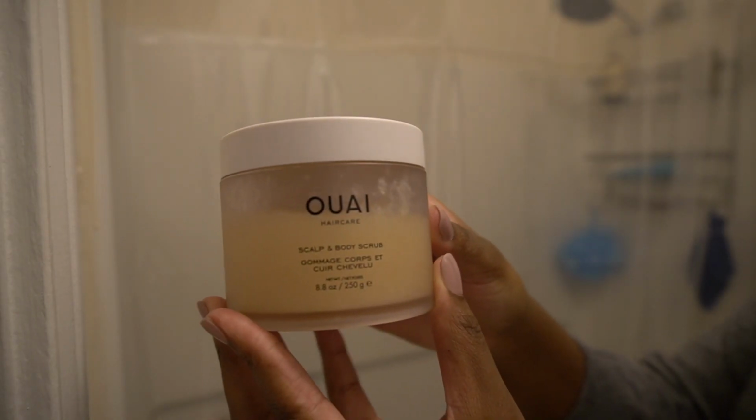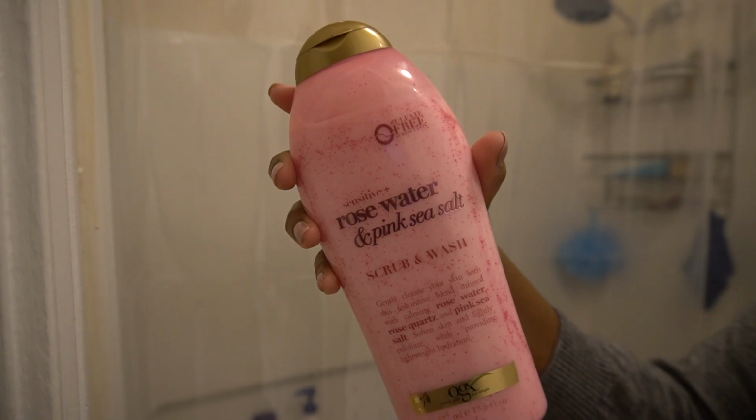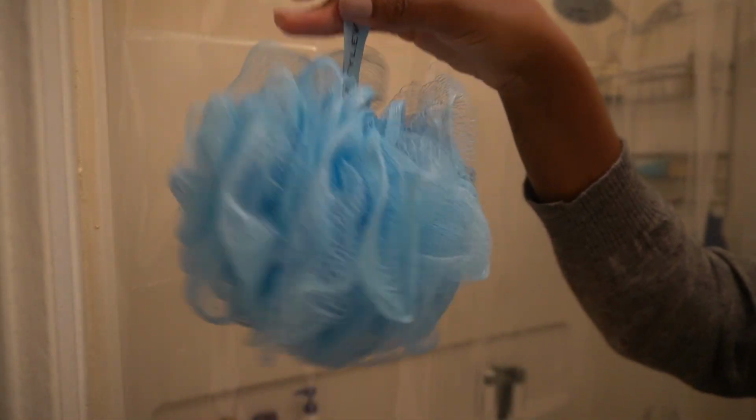I love the Necessaire Body Exfoliator, the We Scrub, the OGX scrub and wash. Of course, I don't use all the scrubs in one day, but those are like my top three right now. I just use a basic razor for my underarms and my legs. Everything else is wax, and then a loofah, of course.